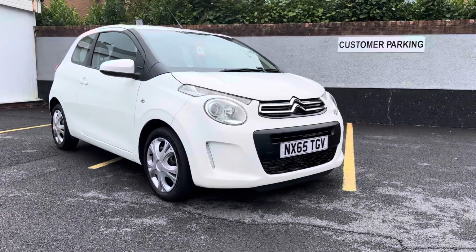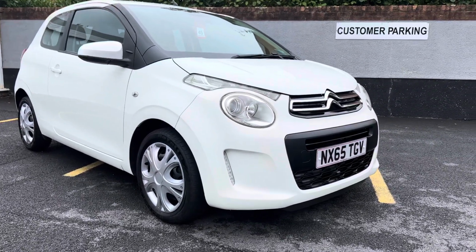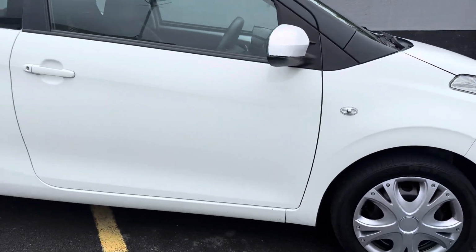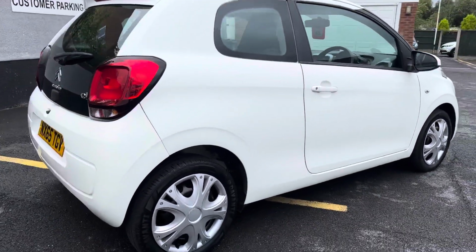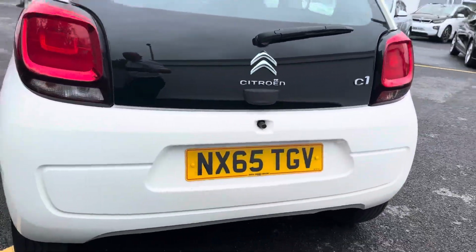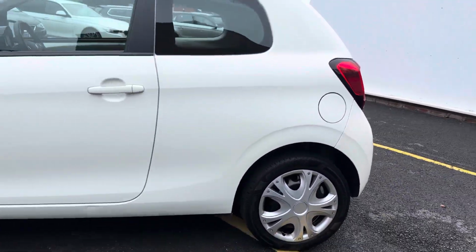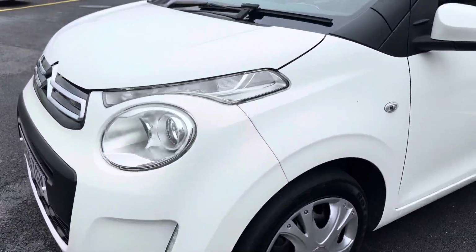Okay, so we have a great condition little Citroen C1 1 litre fuel, 32,000 miles, 6 services, supplied with a full MOT, pre-delivery inspection, serviced and ready, cracking condition all round, all the HPI clear, nothing needed on the car at all, very, very clean.